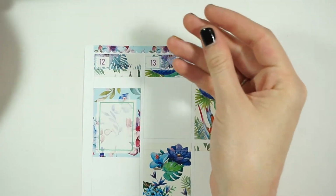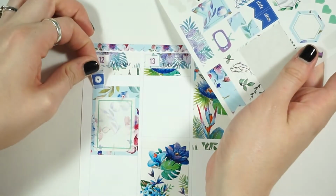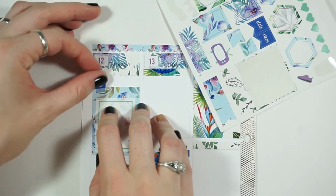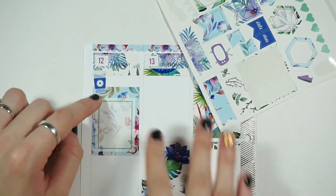Like, I don't know what to do now. Well, I went to Starbucks, so that's what this space is for. So I actually just think I'm going to put this here like this, and then I'll just write Starbucks in the white space, and it'll be like framed by the two headers, if that makes sense.